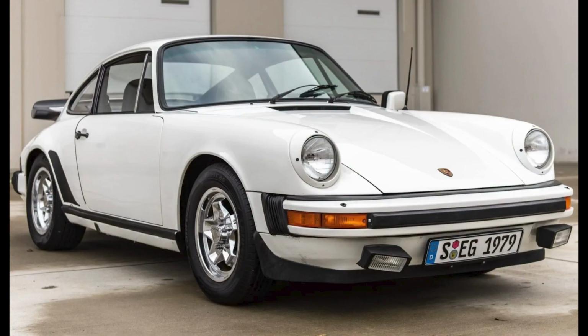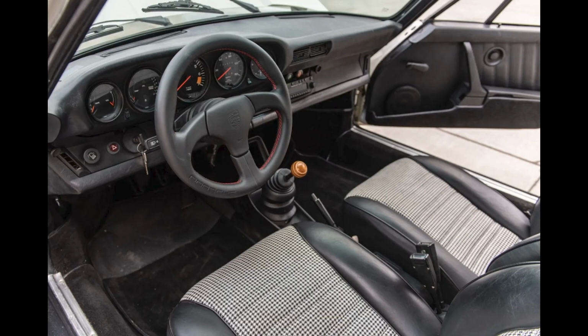Bricky red. Not a fan of the interior. Regardless, this was a fair sale on a very clean 997.2. A Grand Prix White Euro 1979 911 SC Coupe with 45,000 miles sold for $59,000. Based on condition and mileage, this was a bargain price.